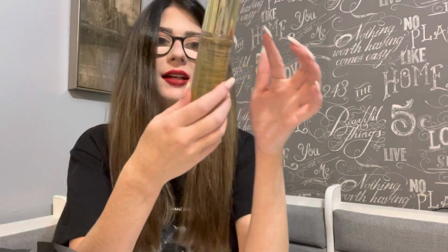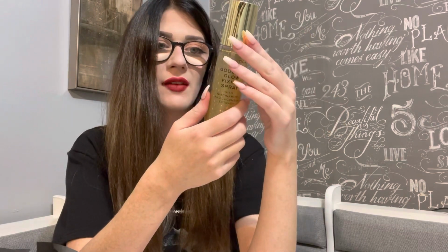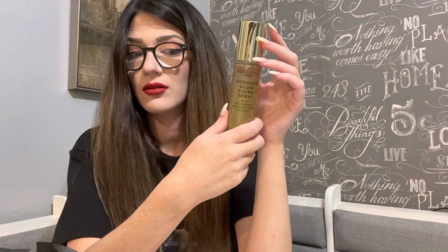Next item we've got is the Revolution Pro Goddess Glow Fixing Spray. Fixing spray that gives the skin a dewy finish. It literally looks like a bottle of gold. It's a very fine mist. Oh, it smells nice. It smells like vanilla or something.